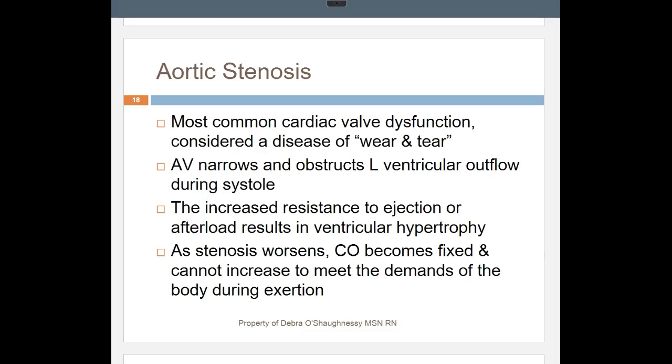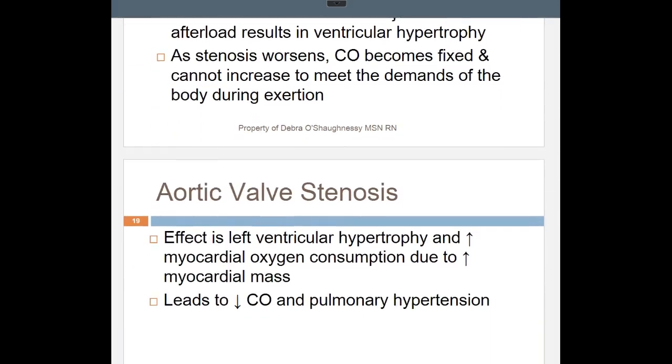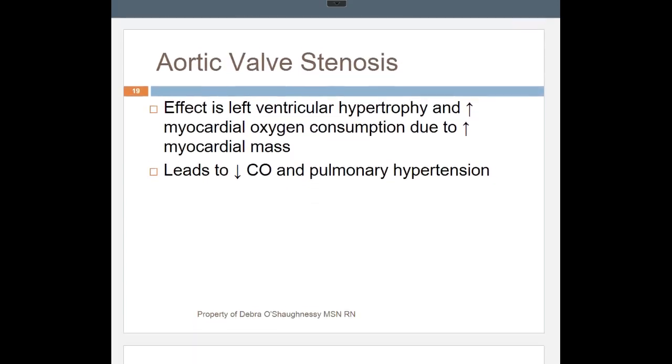Now, if they use a prosthetic valve, remember these patients will need some type of anticoagulation, so don't forget that they have to be reminded about frequent lab values, because a lot of them are on Coumadin, so they'll need occasional INRs for that.